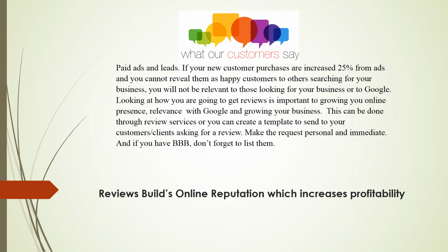Paid ads and leads. If your new customer purchases increase 25% from ads, and you cannot reveal them as a happy customer to others searching for your business, you will not be relevant to those who are looking for your business on Google. Looking at how you're going to get reviews is important to growing your online relevance and your presence, your profitability with Google, and growing your business. This can be done through review services. It can be done through creating a template or using our template to send out reviews to your customers and your clients. Make the request personal and immediate. And if you have BBB, don't forget to list them.